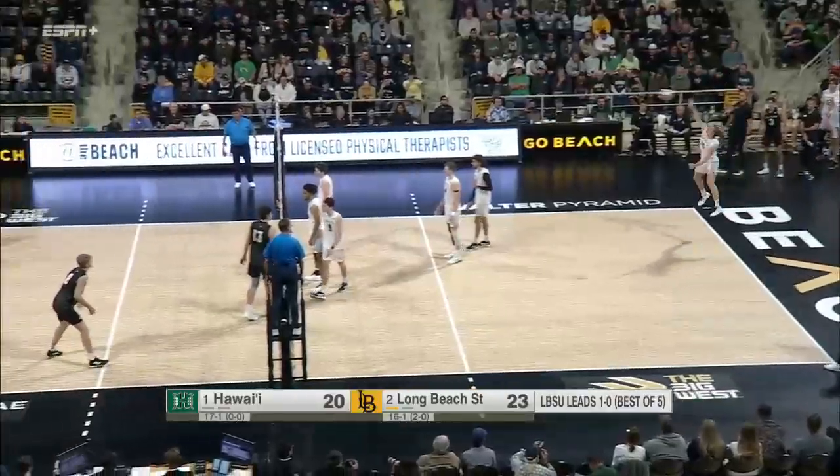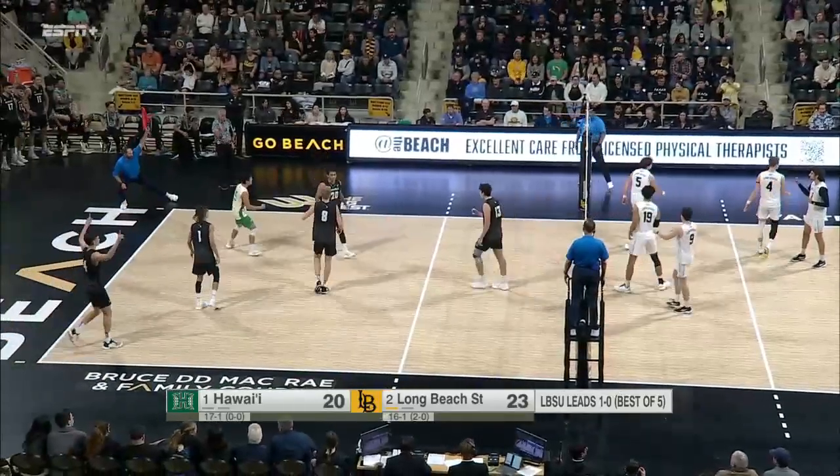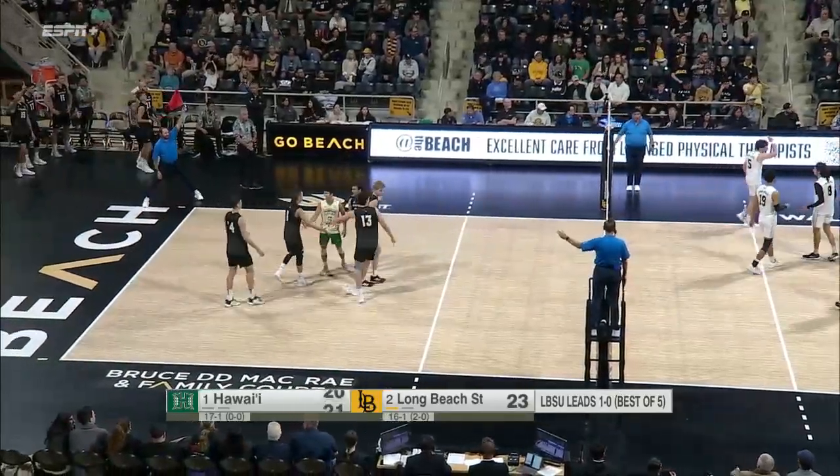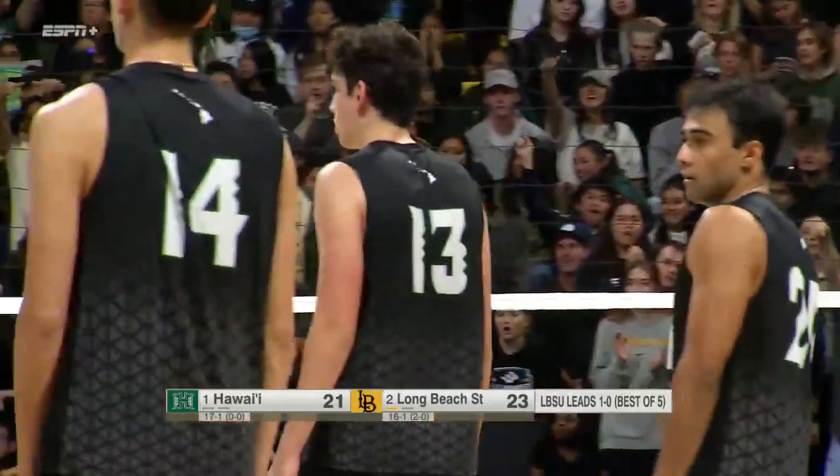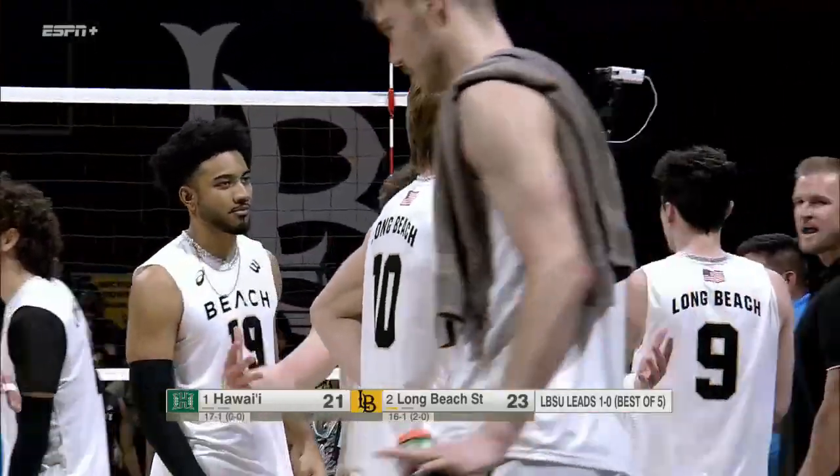Connor Bloom coming in to serve. That one is out of bounds. The entire Long Beach State sideline says that that was in. The student section, who has a good view of it, says it was in. Number 2.